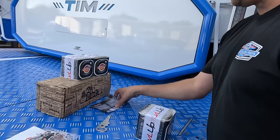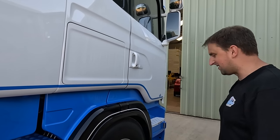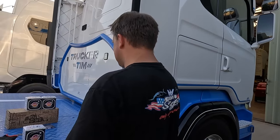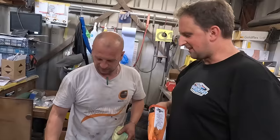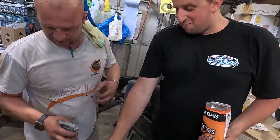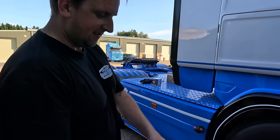But apparently, according to the instructions, degrease your tires first if it's the first time using this product on your tires, which it is. We need to find Darren for some degreaser. Darren! I've got some fancy tyre dressing, but you need to degrease your tyres first before you put it on. Is that basically degreaser? Yeah. Right, so this is the degreasing process. I'll spray it on there.